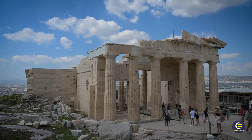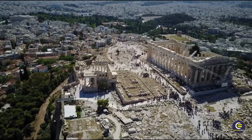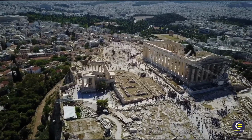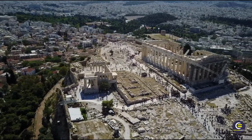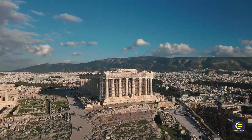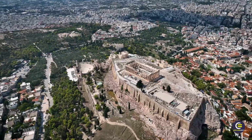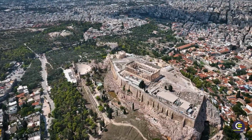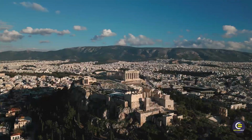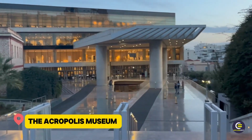At the summit of the Acropolis, the Parthenon takes center stage. Built during the 5th century BC under the leadership of Pericles, this iconic temple was dedicated to the goddess Athena. It is not only historically significant, but also stands as one of the first ancient structures made entirely from marble, weighing an astounding 20,000 tons.